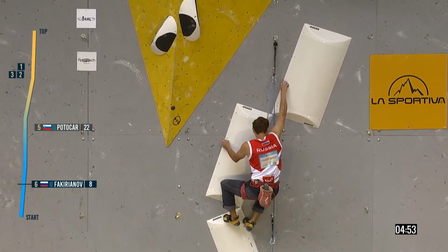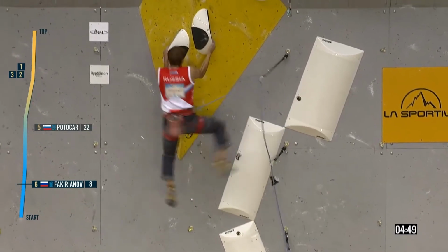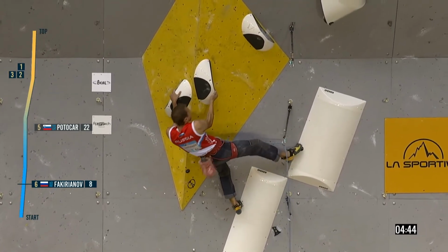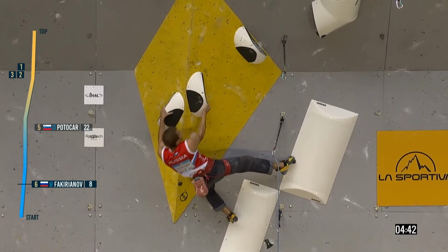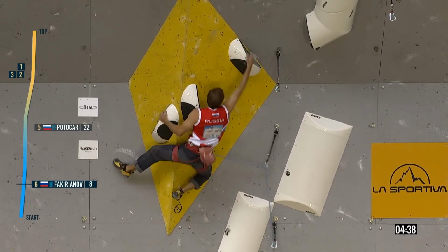Let's see how he deals with this first little move, really, in the men's final. He's hesitating a little bit. It is a long way, but he makes it look easy eventually. Yeah. It's just commitment, that move, isn't it? It's commitment, that's all. And if you're not getting too stressed out, you're not going to fall there as a finalist.